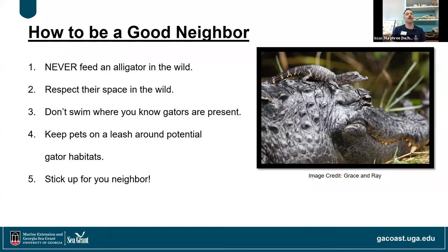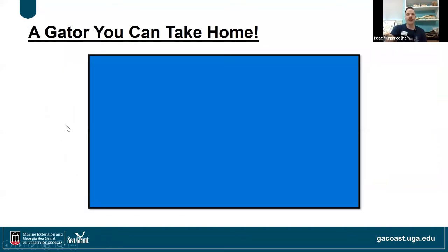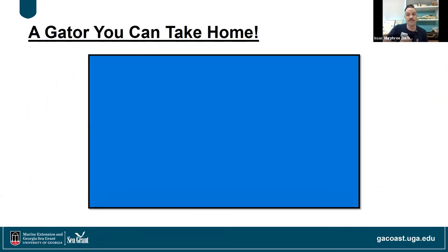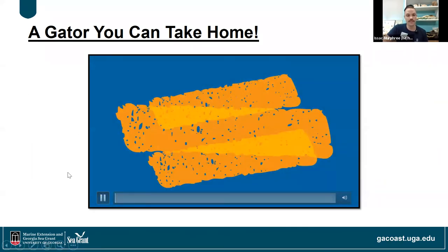Now, we talked about how it's not a good idea to interact with an alligator. It's definitely not a good idea to take one home. That's just the worst idea ever. But I luckily designed a craft to help you take an alligator home with you. So let's watch this real quick and get it to play. There we go.